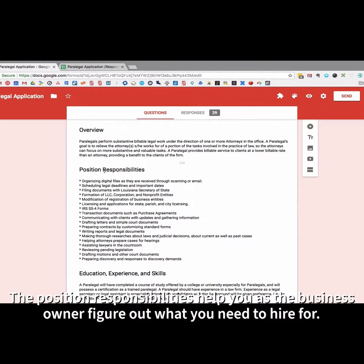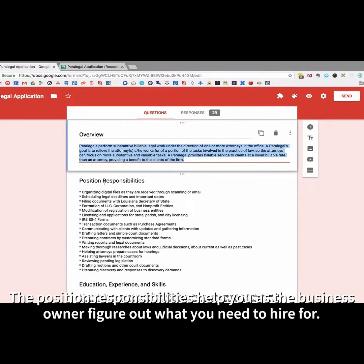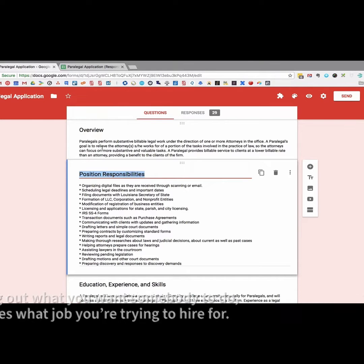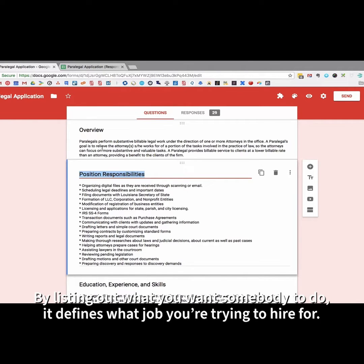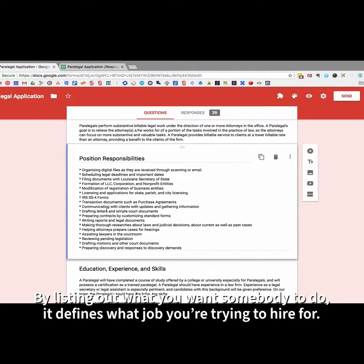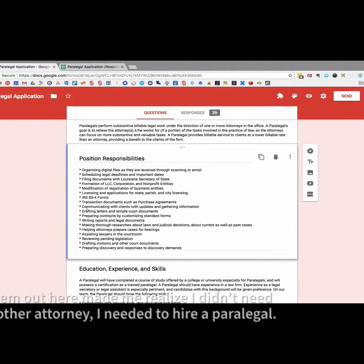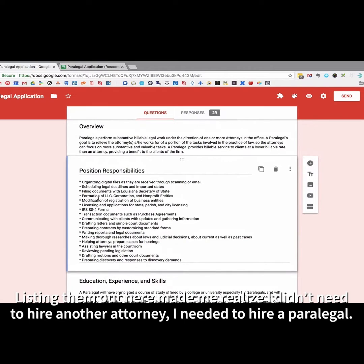So again, the position responsibilities also helps you as a business owner figure out what you actually need to hire for, right? So by listing out what you want somebody to do, it defines what job you're actually trying to hire for. In other words, you might think that you need a controller or a CFO, but once you list out the responsibilities, if it's reconciling bank accounts, you might actually need a bookkeeper. Here, I was able to list them out and look at everything that's going on here and realize that I don't really need to hire another attorney. I needed to hire a paralegal. So that was how this portion helped me.